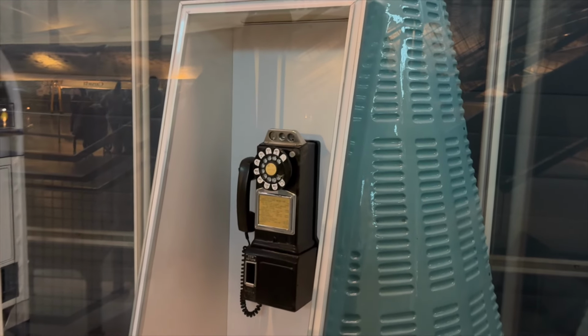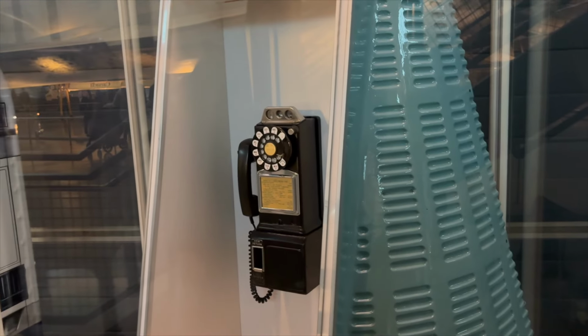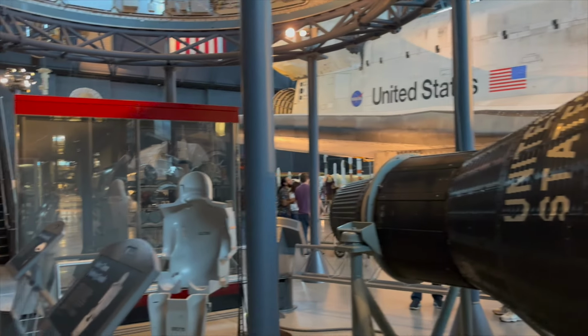Phone booth. Wait, so this was on Mars? They were launching phone booths? Space. We're going to the moon!